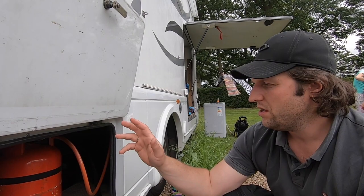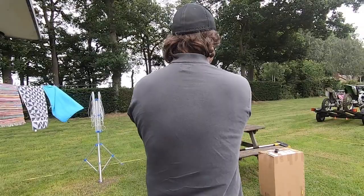Should we open it? Yeah. Dogs are just destroying something over there. Oh, I think he's run into the plant farm.